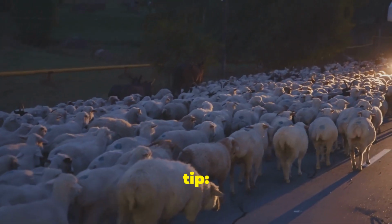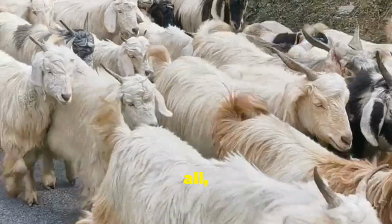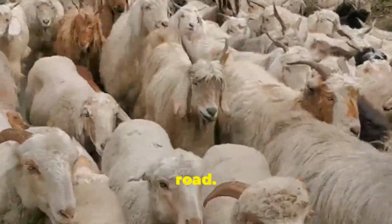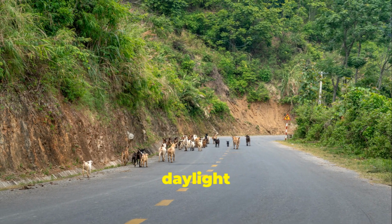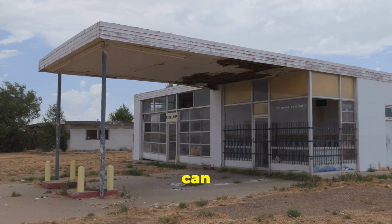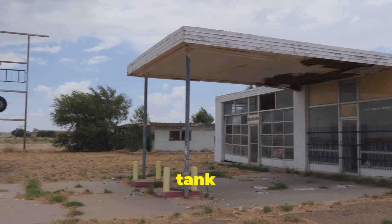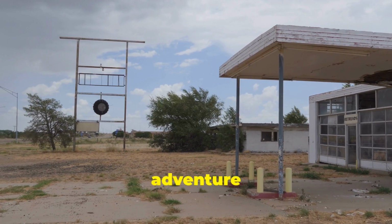One important tip: avoid driving at night. Most rural roads aren't lit at all, and it's common to encounter animals like cows or goats wandering across the road. It's much safer and more relaxing to travel during daylight hours. Gas stations can be few and far between once you leave the city, so always fill up your tank before heading out. Running out of fuel in the middle of nowhere is not the adventure you want.